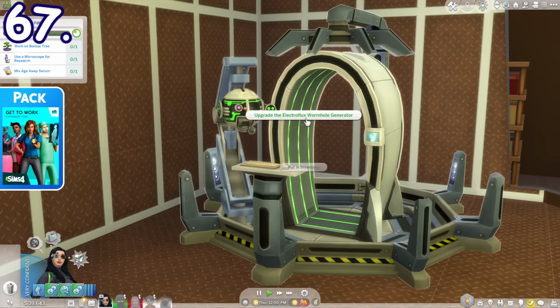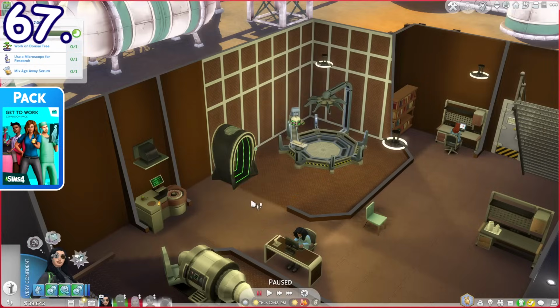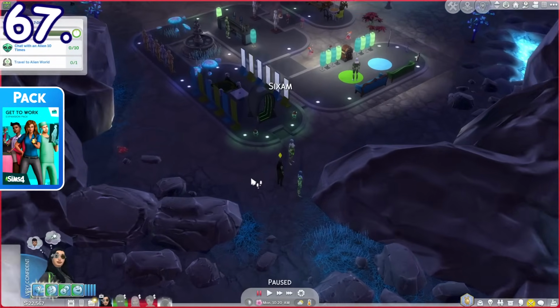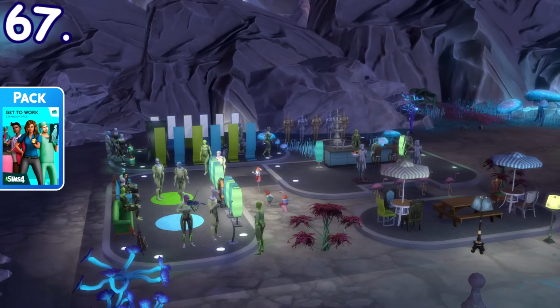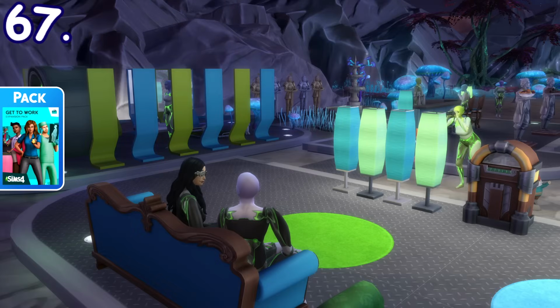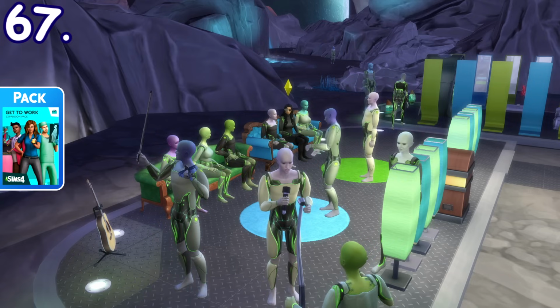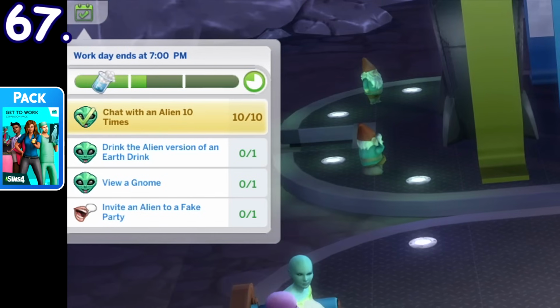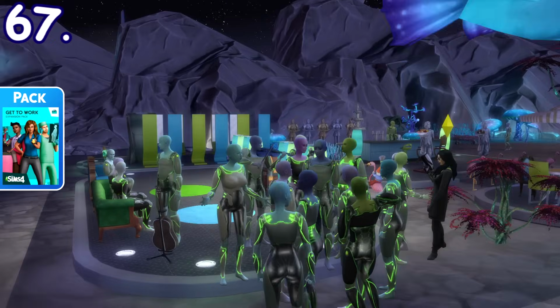If your sim is a level 10 scientist and has an upgraded wormhole generator in the laboratory, when they go back to work again, they may be met with this unique work event where you're tasked to go to the alien world, but then you'll be surprised with an alien party on the planet Zigzam. The usually empty area will now be filled with aliens, tables, couches, bar tables, musical instruments, and some decorations. You'll also have this new job task where you have to talk to the aliens, taste their version of Earth drinks, and many others.